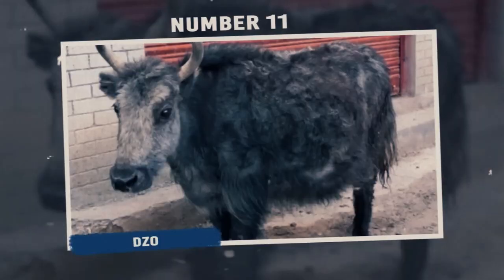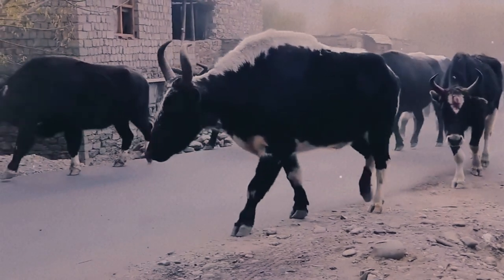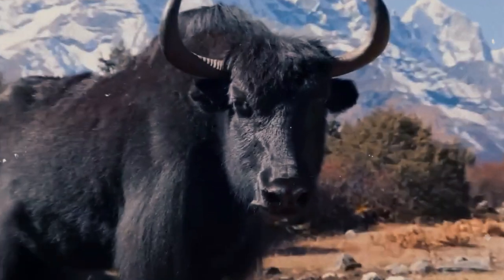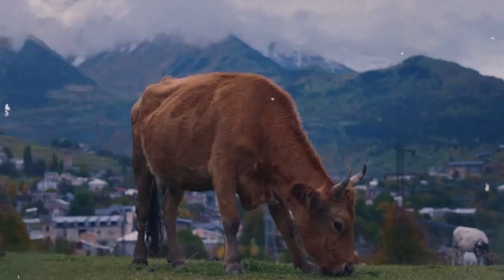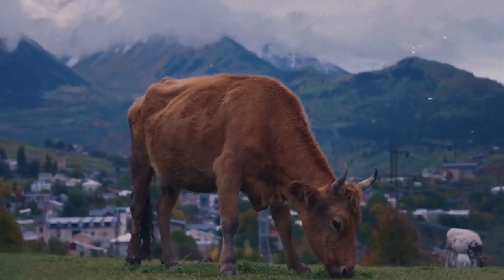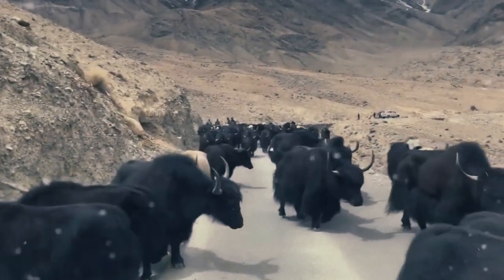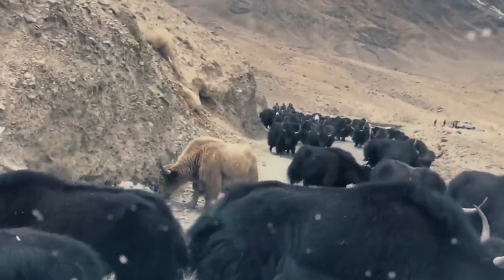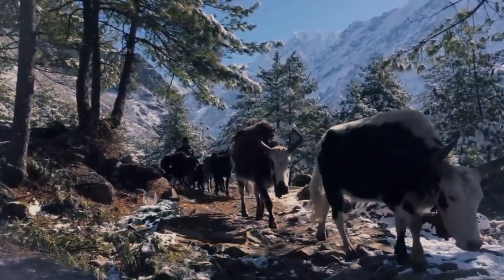Number 11. Dzo. The dzo was created through intentional breeding to combine the qualities of the domestic cow and the male yak. Yaks are well adapted to harsh mountainous environments, while domestic cows are known for their high milk and meat production. By crossbreeding the 2, farmers aim to get an animal that could handle rugged terrain and still provide valuable resources like milk and meat.